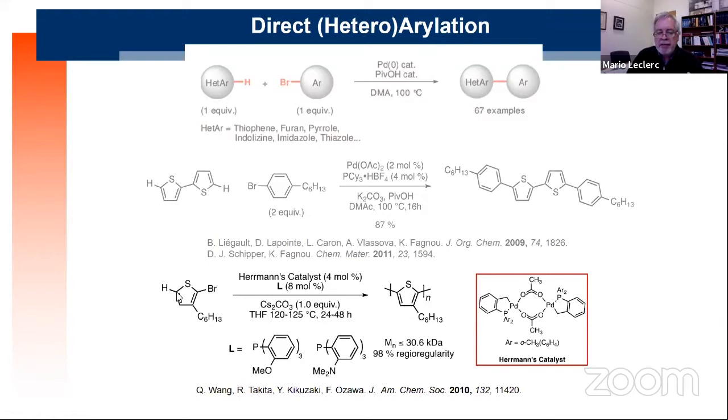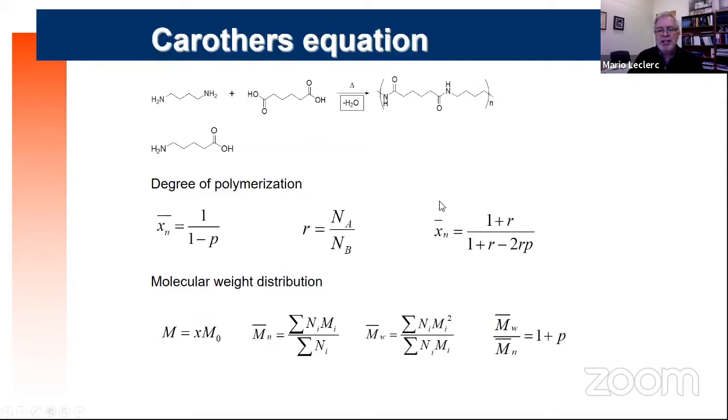And to really convince you why it's so impressive, if you take the well-known Carothers equation, that will apply to any polycondensation you want to make. It could be nylons, polyesters, or conjugated polymers, this equation will apply. If you want a degree of polymerization of 50, you need a conversion, p is the conversion or the yield if you want, of 98%.